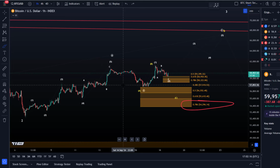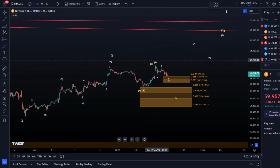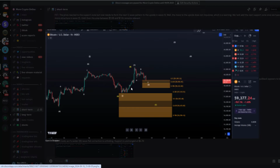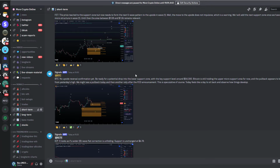rallied quite substantially from the early Monday low. We've rallied quite strongly, and the pullback seems corrective. I posted that earlier today on Discord as well for our gold members, that the price was already testing the support area here, and so far there is no upside reversal confirmation yet. Be prepared for a test of the lower support area, obviously, especially today due to the Fed announcement. But Bitcoin is still holding the upper micro support, and the pullback appears to be corrective. So we might see a pullback today and then another rally after the Fed announcement.